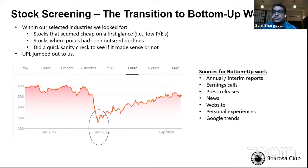But the stock price chart to me looked very interesting. It was clear the market was very fearful about this company. It was trading at around 500 to 600 rupees before the pandemic. Pandemic hit and it cratered all the way down below 300. And this looked very interesting to us because the PE ratio at that point was around 10 times, which was about half of the average PE in the market. So this was a company that was clearly trading at a low valuation. Now the question is, was that valuation warranted or not?